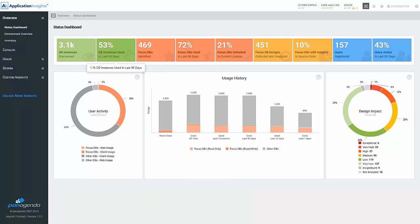So on the bar, we talk about how many database instances there even are, and how many are used, or in this case, used within the last 90 days. In red-orange is how many databases Application Insights is focusing on. So the difference between 3,100 and 469 databases is things like mail and archives, for example. Then how many of the actual applications that exist in our environment, by the way, this is our panagenda environment, so this is real data, but we don't have tens of thousands of apps, as you can tell, but out of those applications that we have, how many have been used in the last 90 days, and that percentage starts looking a little better, right?